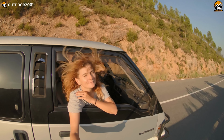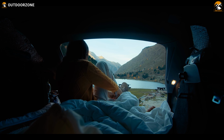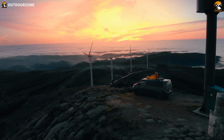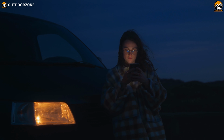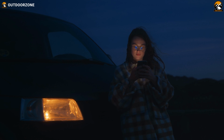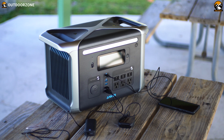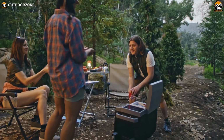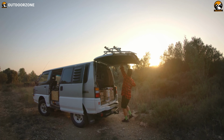Car camping, a fusion of outdoor adventure and convenience, has captured the hearts of travel enthusiasts and nature lovers alike. As the sun sets and the stars emerge, the allure of setting up camp under the open sky is undeniable. To elevate this experience further, some innovative gadgets come in handy. So in this video, we will go through the 7 amazing car camping gadgets and accessories that seamlessly blend modern technology with the timeless charm of the great outdoors.